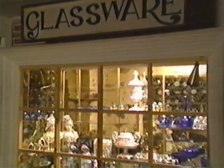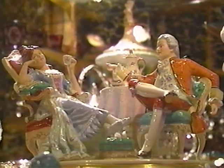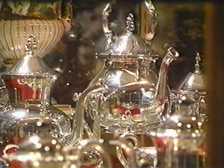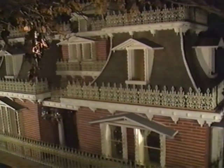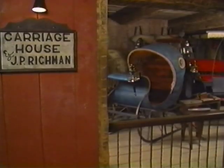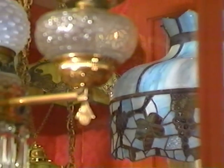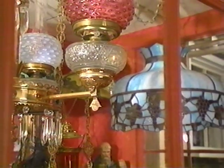Here's the fabulous Emporium of J.P. Richmond, purveyor of elegant china, crystal, and silverware. He's the richest man in town. This is his residence, complete with carriage house. The lamp shop carries lights requiring whale oil and kerosene, but it also features the newfangled incandescent light bulb, which shines so richly through stained glass lampshades.